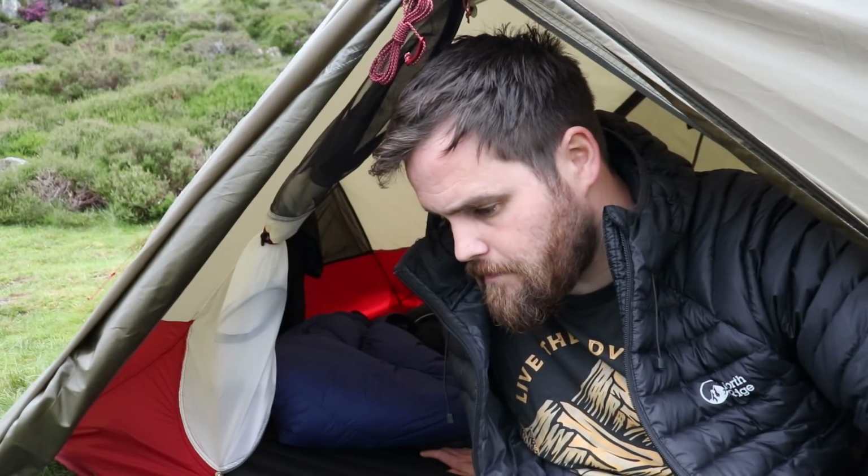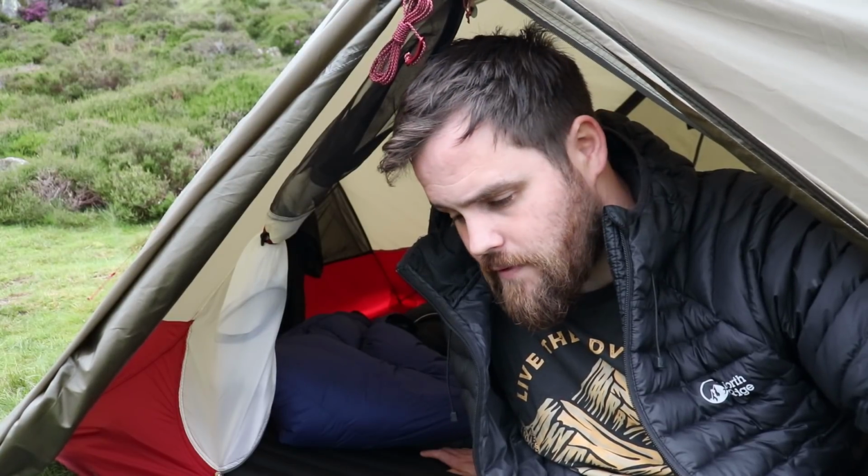So this morning we woke up and thankfully it has stopped raining. Still quite a few grey clouds kicking around, but I can see some blue sky just off in the distance. So hopefully the clouds will blow over and we can manage to see some nice views on the way back today. But this morning, just got up, made some instant coffee and some instant oats just for quickness, and just sat on the rock outside of the tent, down by the tarn, and just enjoyed that this morning.